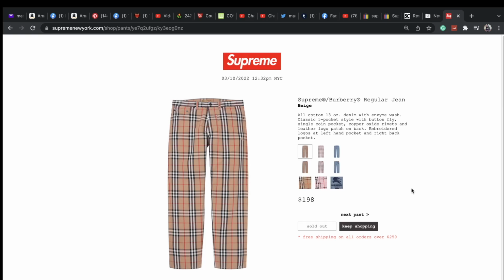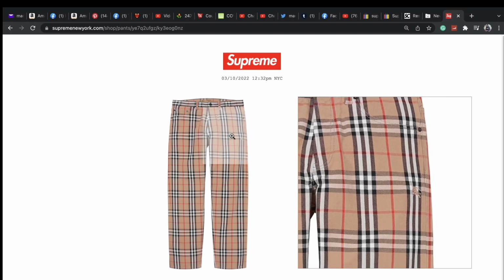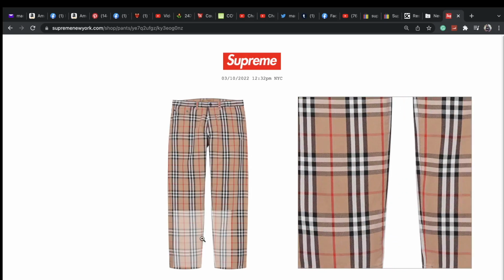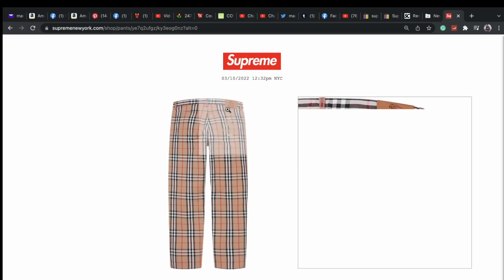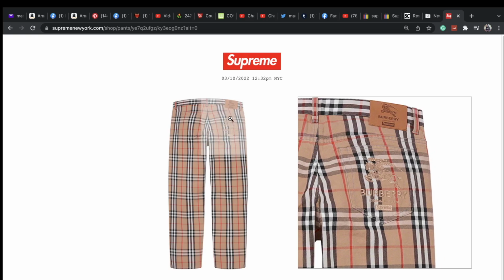And as you can see, all the Supreme Burberry collaboration is also out. All cotton 13 ounce denim with the enzyme wash, classic 5 pocket style with the button fly, single coin pocket, copper oxide rivets, and leather loop patch on back, with Burberry logo at left hand pocket and right back pocket. So this is your Burberry right there. There's your leather patch, and then a rear right pocket embroidery on there.